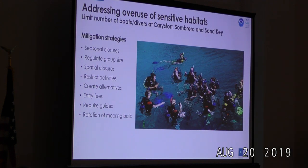So this is something that we really need, I think, a lot of help. I think this is something that would really help to have public input on what is the best way forward to really try to get at this carrying capacity.